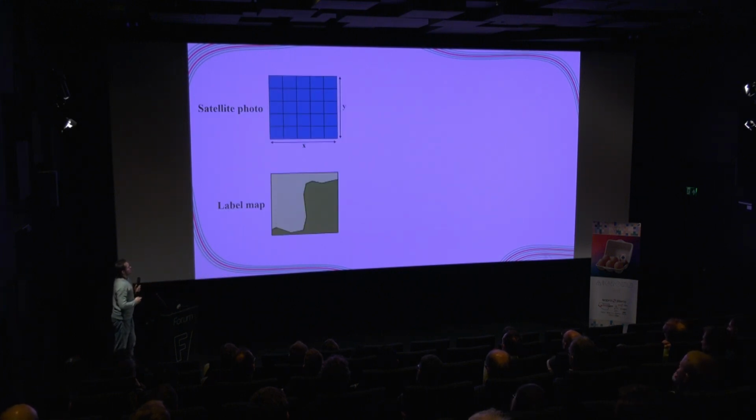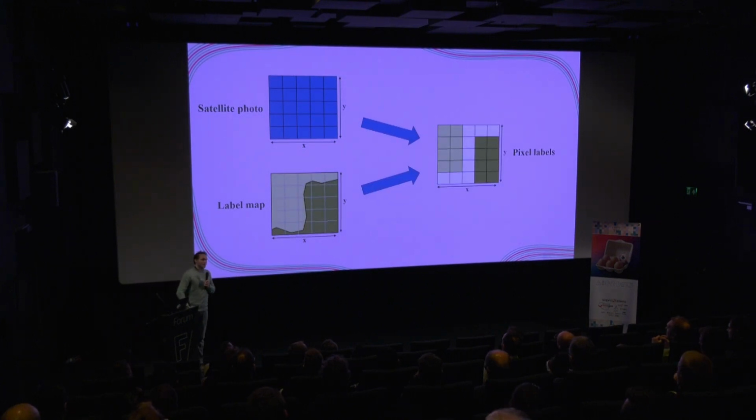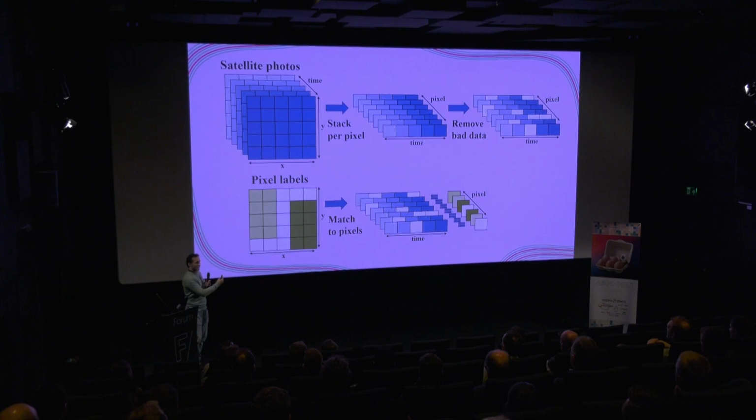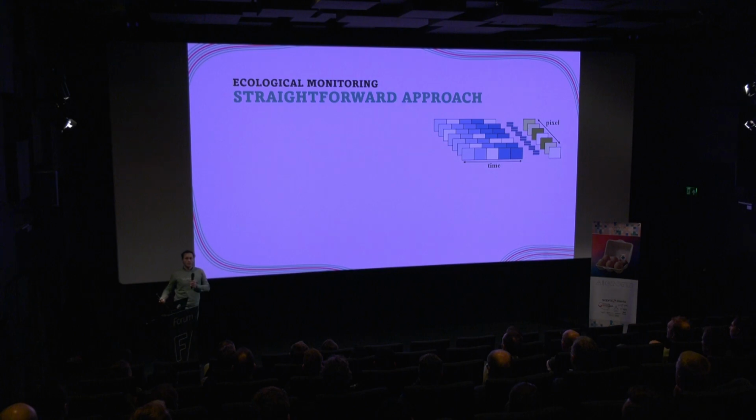We then need labels, which in real life is an involved and messy process, but here I can just say that for each pixel in the satellite photo, we simply sample the label map and we get pixel labels, and I will spare you the process of dealing with ecologist-created data, which I really like them. I like that they're doing it, but the data isn't always the cleanest. We take these labels and then we can just combine them with our pixel time series to create rather straightforward data to label pairs. And with this, we can just do some machine learning, right?